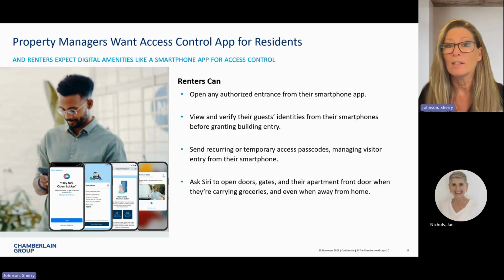Cloud-based access control with wireless connectivity offers tremendous opportunities for managers to modernize security for older properties without breaking the bank. A cloud-based solution is the perfect digital amenity renters are expecting, and they want to use their smartphone to get in and not have to remember a fob, a PIN, or dig it out of their purse just to enter. Add in the whole visitor management functionality, and it's a win-win for all.